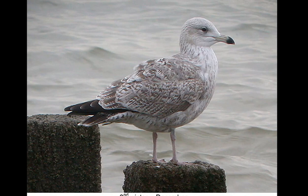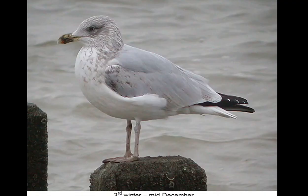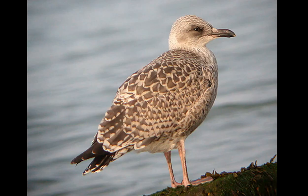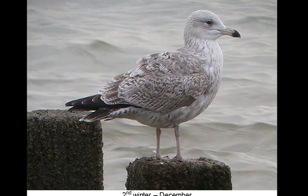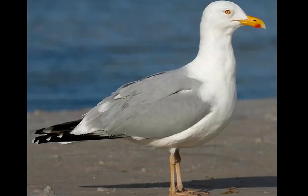And that's what it looks like in December. This is a 3rd-year bird. Now it's getting closer. The bill has turned yellow, but there's still a black spot. The eyes are brighter, darker. You can see the leg and eye color usually approaches that of an adult, but you can see the whiteness in it, the gray in the feathers. It looks almost like a mature one. So again, this is what it looks like at the end of the 3rd winter. So again, put this little mental picture together: 1st year, 2nd year, 3rd year, mature, 4th year.